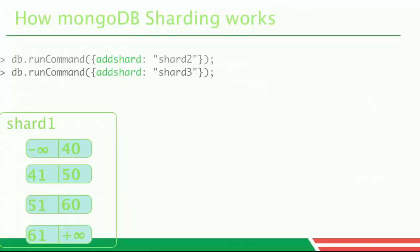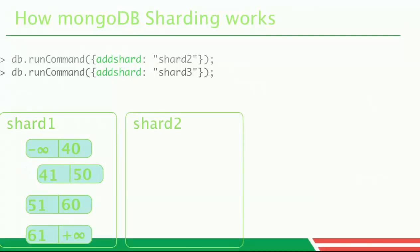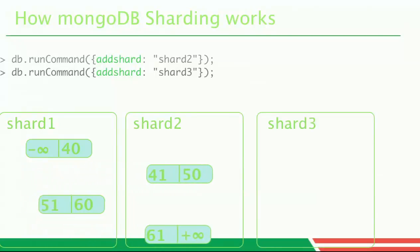But I wanted to scale. The whole point was I wanted to scale. So what I can do is I can add shards. db.runCommand, addShard. Now imagine I've got 3 boxes here and 3 boxes here. Now the data is getting distributed, right? Rebalanced across all of these.